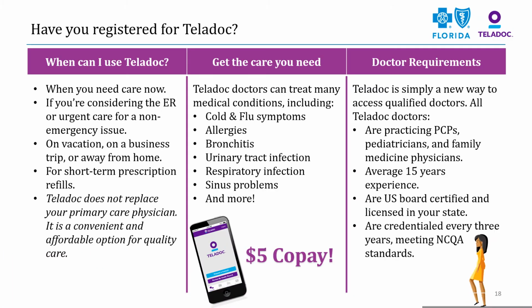Have you registered for Teladoc? If you're thinking about using this benefit, it's important to register in advance. When you complete the registration, it'll ask you questions similar to the paperwork that you fill out when you're visiting a new doctor's office. They just need to know your medical history, since this is also a doctor's visit, just a different kind.